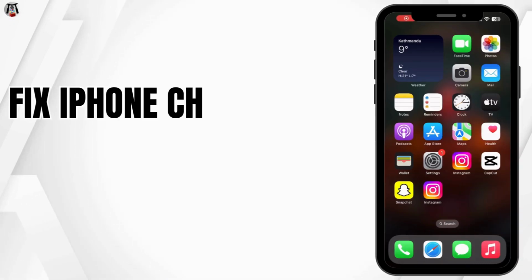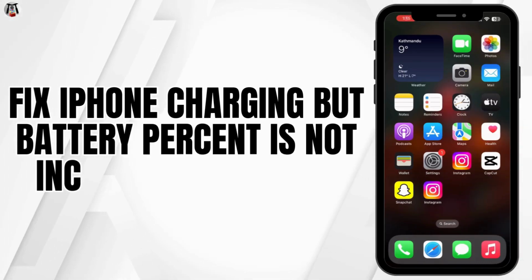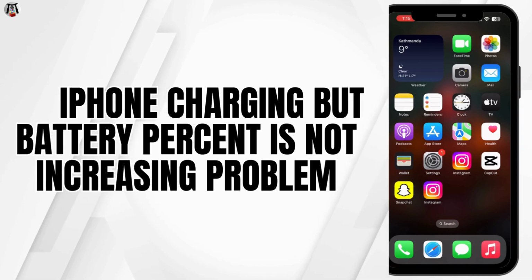How to fix iPhone charging but battery percentage not increasing problem.